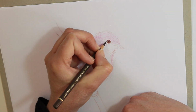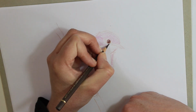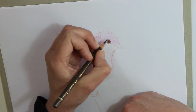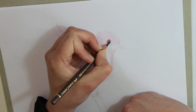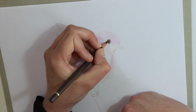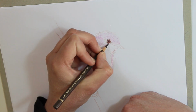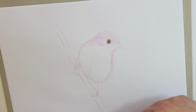Okay, now there's this circle around. And sometimes you see more of it and sometimes less, depending on the position of the bird. And it has, it's like scaly.